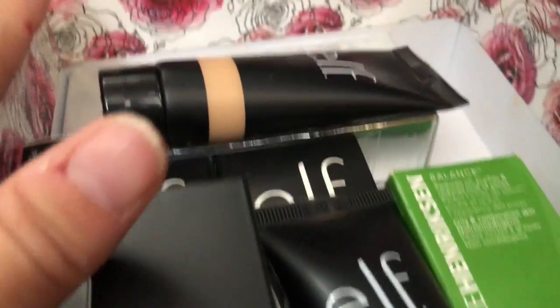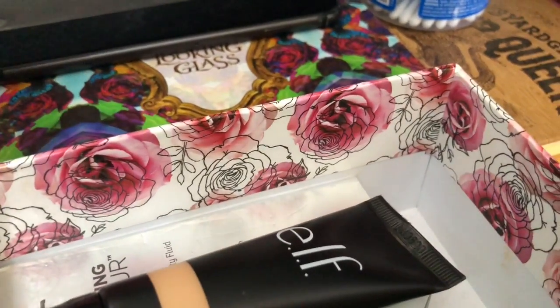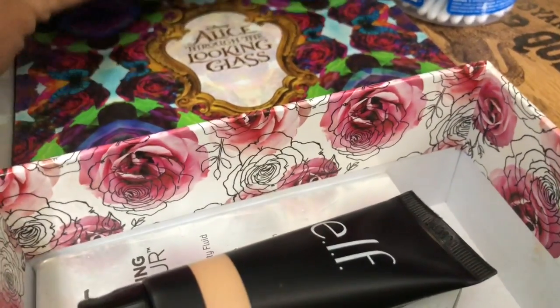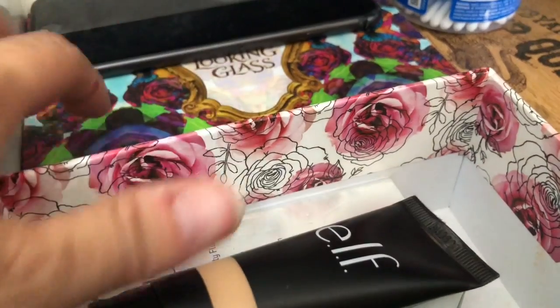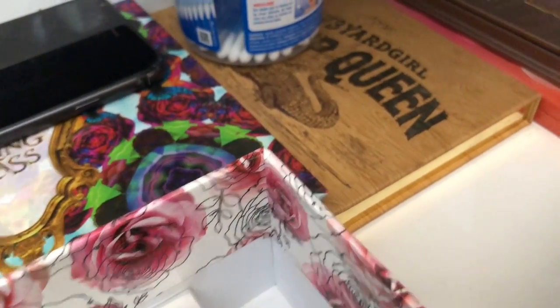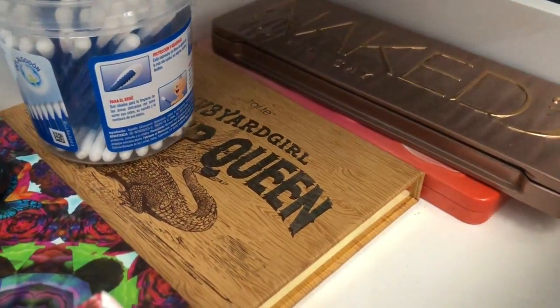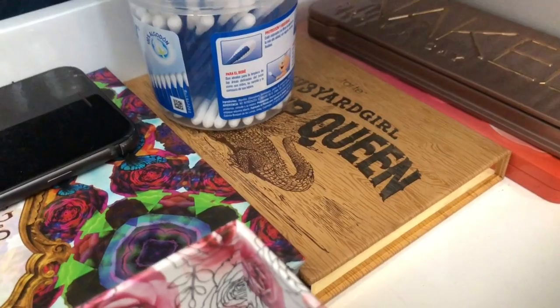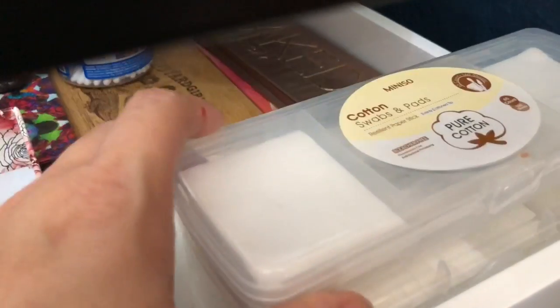Like I said, I don't really wear eyeshadow a lot, and I've got some nice palettes. I gave most of my palettes away. I've got the Alice Through the Looking Glass palette, which is really pretty, but my daughter does use this sometimes, so I have that. Then I have Graveyard Girls palette, and I've got a Naked palette and one of the peach palettes. That's it, and just some extra Q-tips. And then up here I just have like makeup removing pads, lots of those, and that's it.